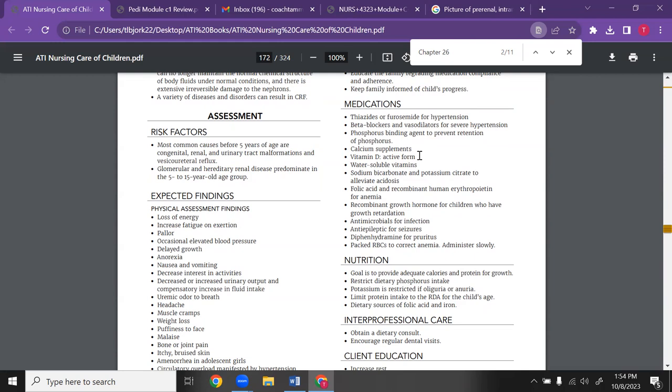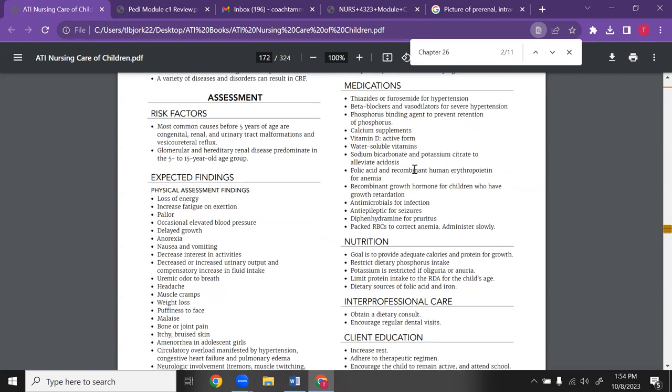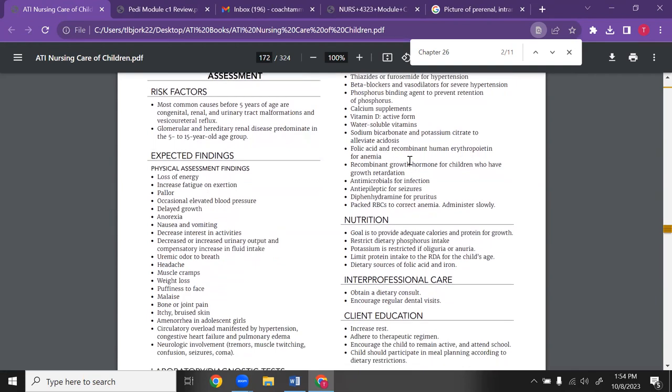What else? Did you know that the kidneys play a role in vitamin D production? The liver does too. The kidneys do also. So calcium is low. Vitamin D is low in a renal patient. Our water soluble vitamins are going to be kind of low because we're going to be putting them out. We need sodium bicarb to correct the acidosis. We might even need some folic acid and some erythropoietin for our red blood cells. This person may get some erythropoietin.